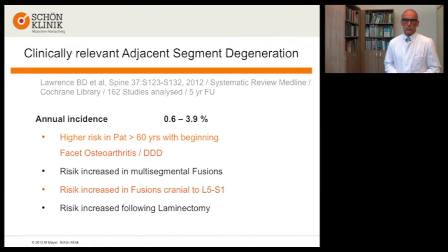The risk of suffering from an adjacent segment degeneration increases with age, so patients who are older than 60 years and who also show degeneration of the disc, a degeneration of the facet joint, have a higher risk, which is usually the case in all spinal stenosis patients. And the risk increases as well if the fusion has been performed above L5S1, which is also the case in the majority of the spinal stenosis cases.